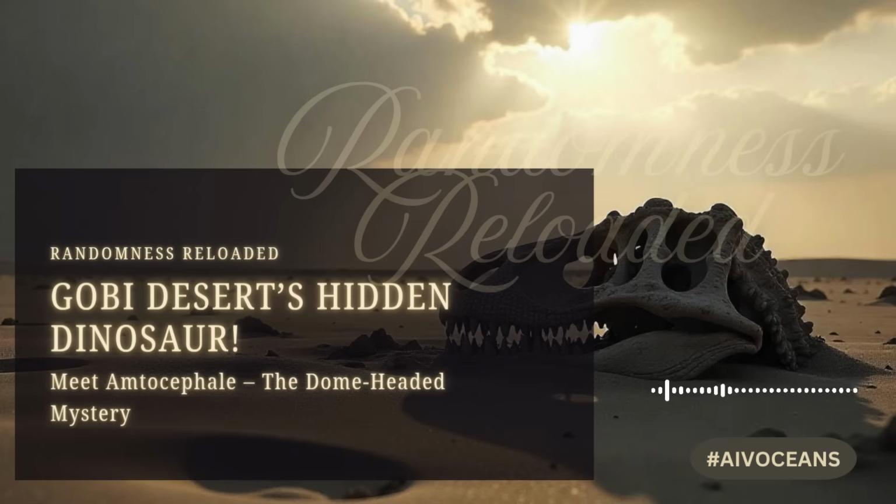So the way the dome was built was maybe different in these early forms. Potentially, yes. It hints that the classic thick dome might have evolved over time, perhaps with different bones contributing more or less as the group developed. Maybe early versions weren't quite the same shape or structure. That's really cool. Getting clues about evolution just from the proportions of one bone fragment.